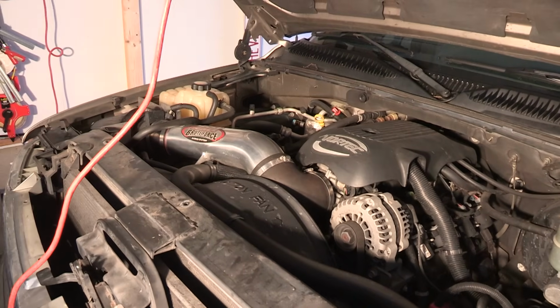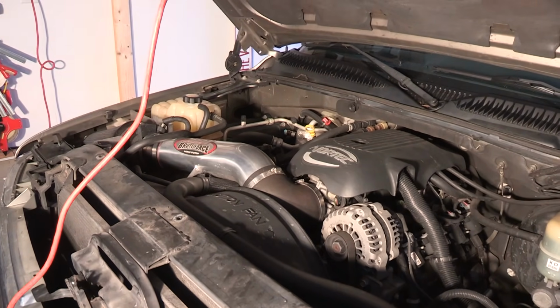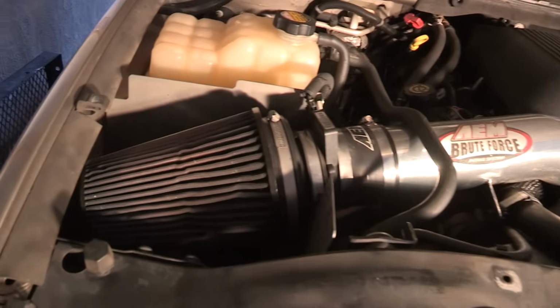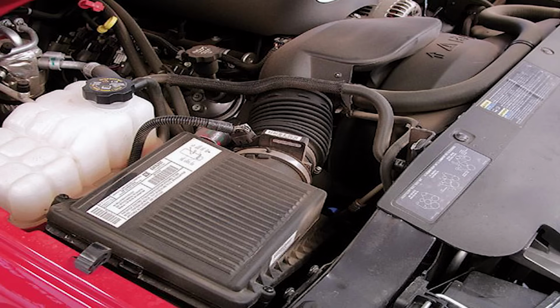So number 1 on the list in terms of bang for your buck horsepower, and a great place to start, is either a ram air or a cold air intake system. Essentially what this does is it helps your engine breathe easier. It takes in a whole bunch more air, and more air means more power. Your stock airbox is not meant for performance. It's meant to be nice and quiet and emissions friendly and kind to the neighbors.